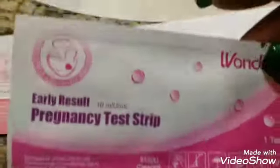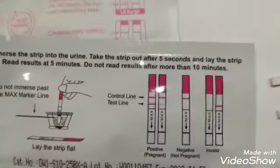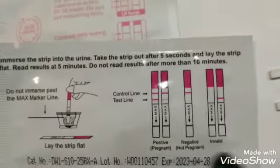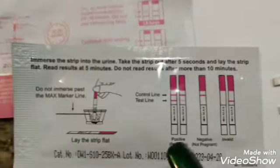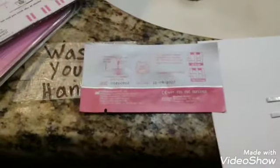On the pregnancy test for Wondfo, it also shows you here what your positives are. And as you can see on a pregnancy test, any 2 lines is positive. Whereas on an OPK, you've got to have it like this, both lines equal or the test line darker than the control. So give me a second to open up the package over here on the OPK, and I will be right back. These basically, you are dipping to the max line there, if you can see it.